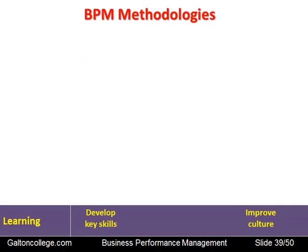So let's start at the very bottom here. We'll start with learning, let's say. Now we have two parts here that we could identify immediately. We could say we have developing key skills within the organization. These are key skills that relate to the organization. We'll assume that the people working there can read and write and do basic arithmetic, but sometimes organizations require particular skills.